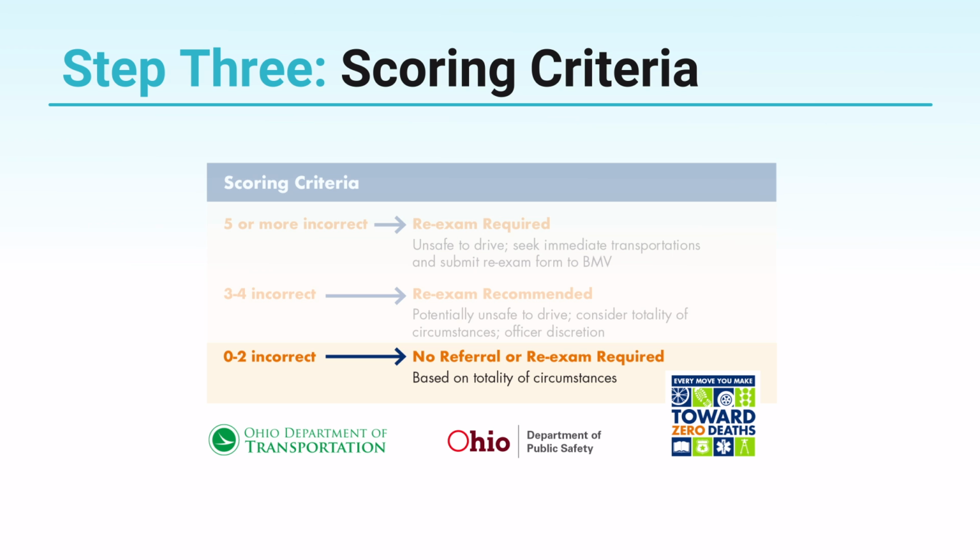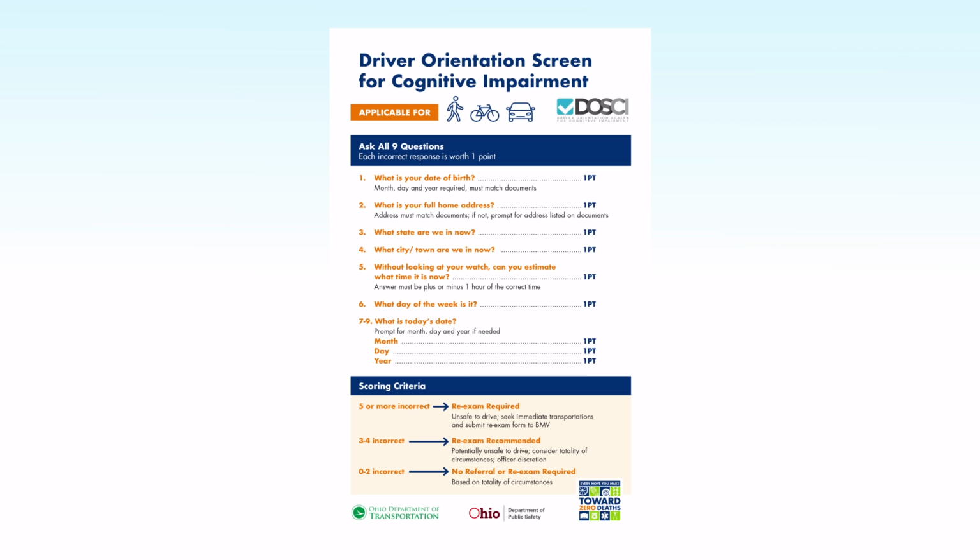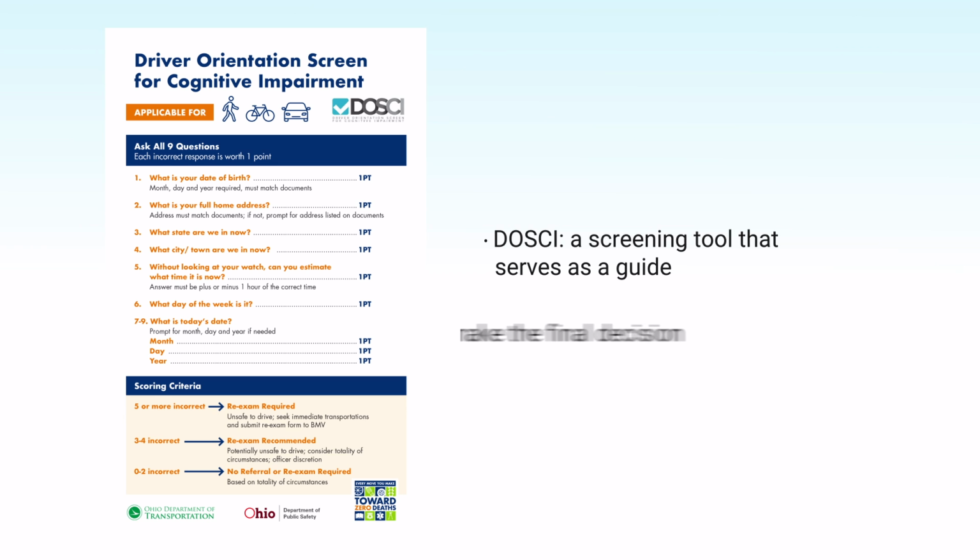However, in some cases, a referral for a re-exam may be indicated. For instance, a driver who had a near-miss crash and had a difficult time with long-term memory questions, such as date of birth or address, may be potentially unsafe to drive. The results of the DOSCI screen can indicate the need for further evaluation. The tool is meant to serve as a guide, and officer discretion will always determine the final outcome.